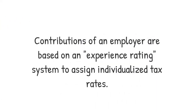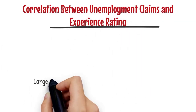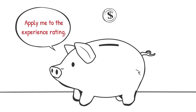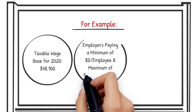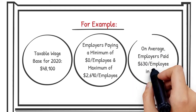The contributions of an employer are based, as we discussed above, on an experience rating system to assign individualized tax rates to employers based on their history of unemployment insurance. Generally, an employer with a large number of unemployment claims will have a high experience rating and a correspondingly high tax rate. The experience rating is then applied to the taxable portion of an employee's annual wages in each calendar year. For example, the taxable wage base for 2020 was $48,100, with employers paying a minimum of nothing per employee and a maximum of $2,690 per employee. On average, however, employers paid $630 per employee in 2020.